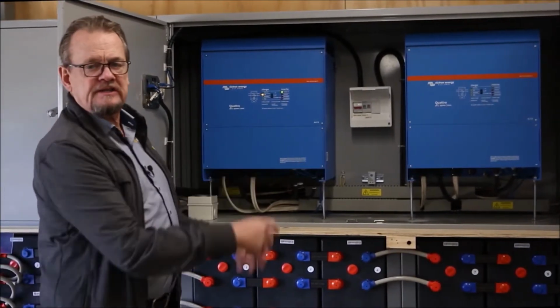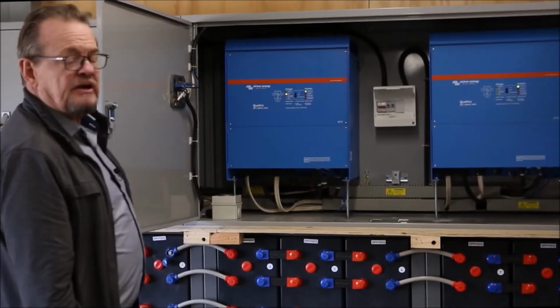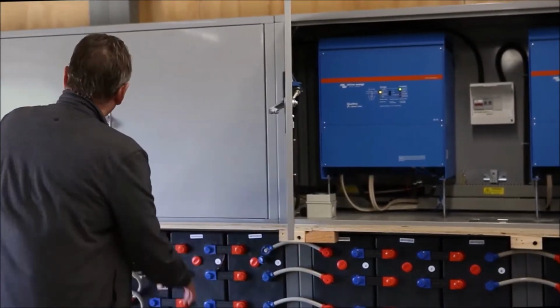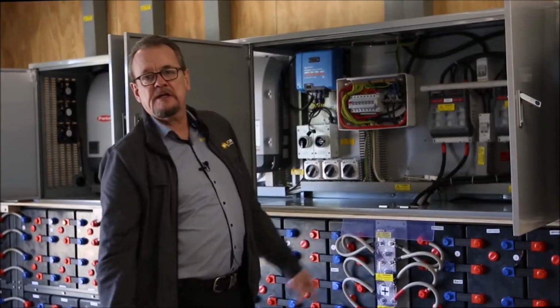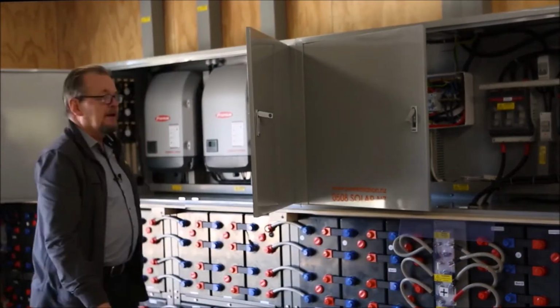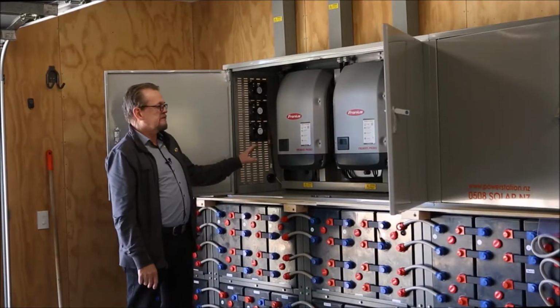This is the brains that manage the system, manage the AC flow. Fantastic product, and we'll be talking to Ben from Victron shortly, and he can take us through some of the features of that. In the next cabinet, here we have all the fusing, the AC, DC fusing, all the distribution boards of the system, and beside them, three fantastic Fronius 8.2 kilowatt solar inverters.